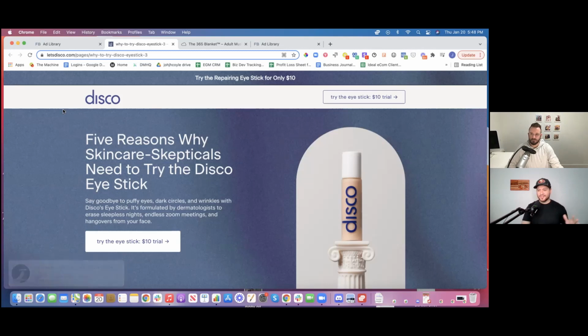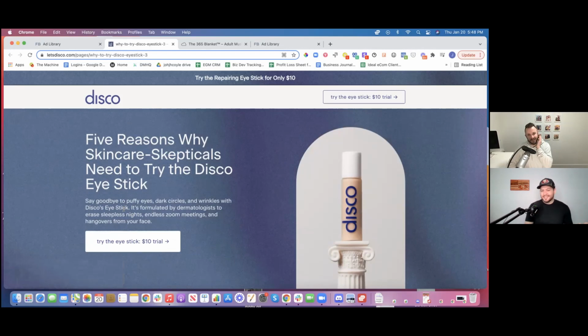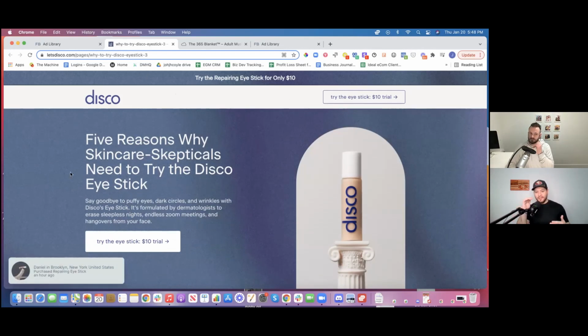Yeah, this is a mashup of a bunch of different things. It's got a trial. It's got a great offer. It's got a listicle. Right, exactly. It's 5 reasons. That's crazy for a product page. It's not a normal product page, it's a custom lander. There's no top menu. And first of all, it's not just a square product picture there.